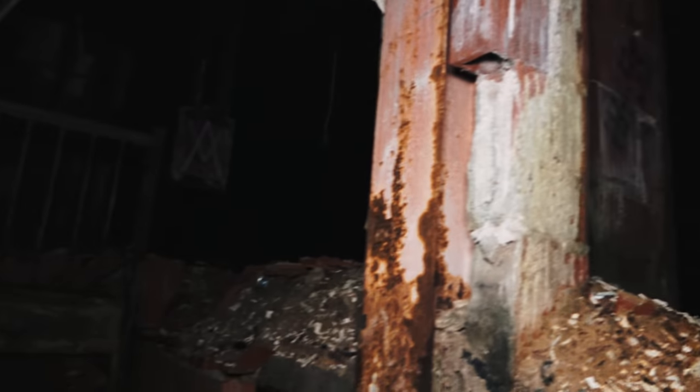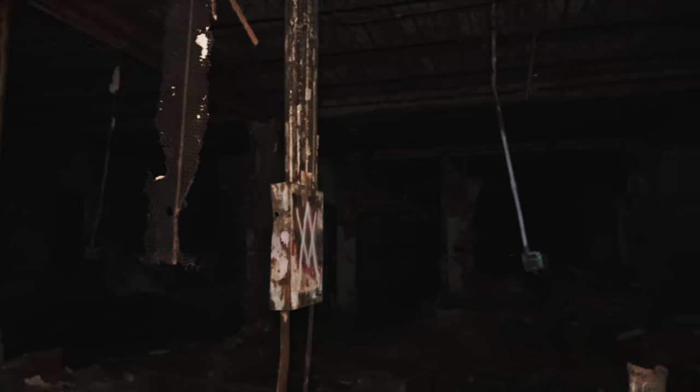This will be the top floor then, huh? Yeah, I think. Pretty sure. Because if you come up here, you can see up to the grid. This place is monstrous. It's so big.